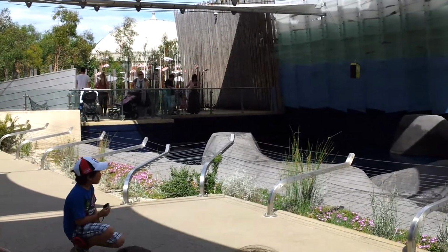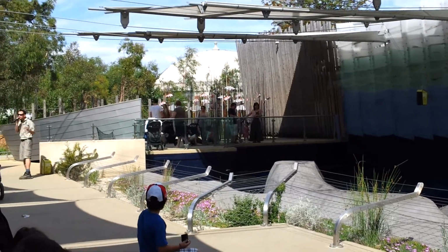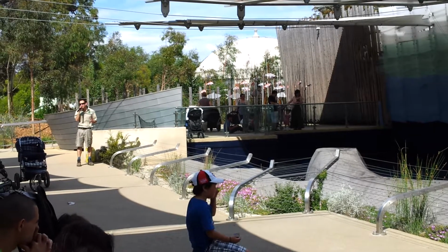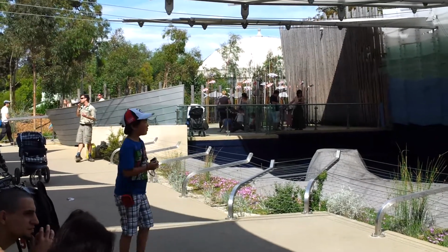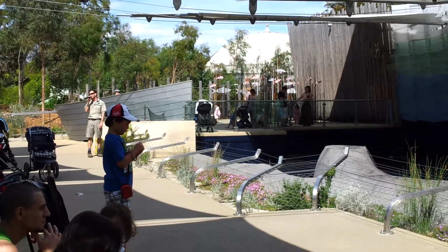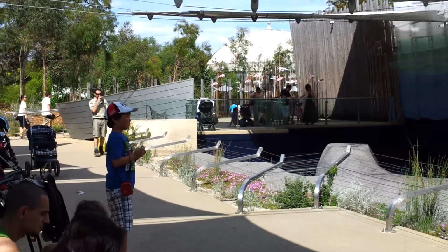I do feel a little sorry for Gordo though, because he's a smaller species than the other three girls. And normally in the wild, a male seal is the biggest. But in here, he's the smallest, so he has to do what the ladies tell him to do. I feel a little sorry for Gordo.